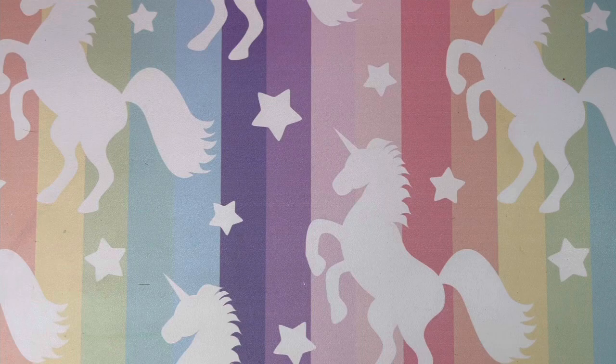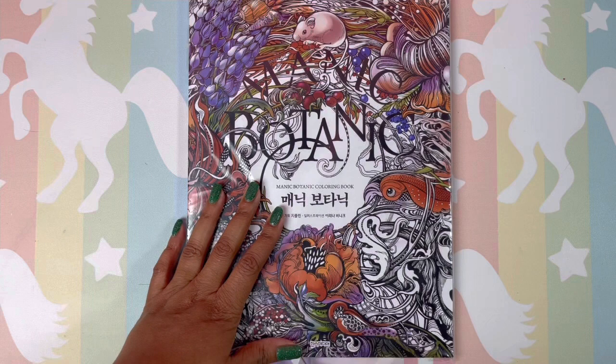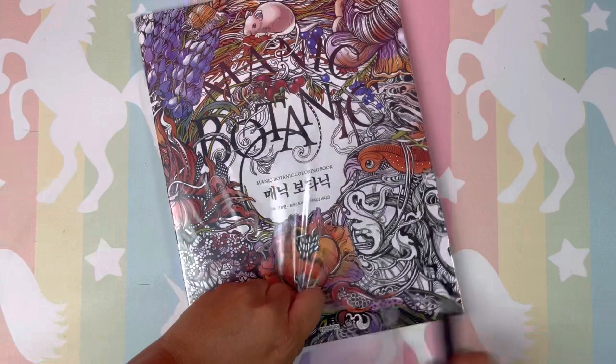All right. My next book was a book that I purchased and it took so freaking long to get here. This is Manic Botanic. I'm going to open it. And I have Manic Botanic. Actually, I have it handy. I'm going to show you the one that I have handy.